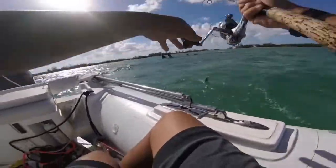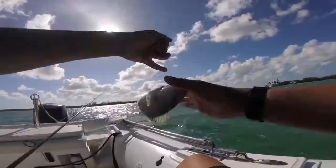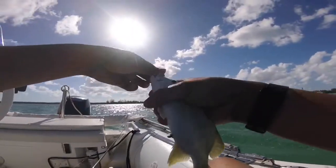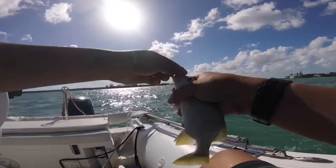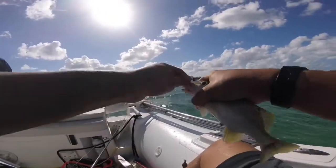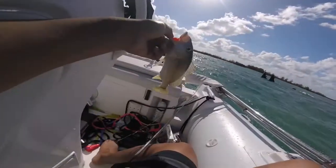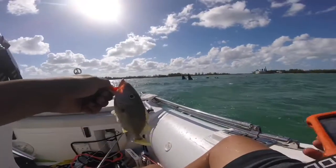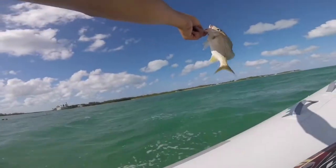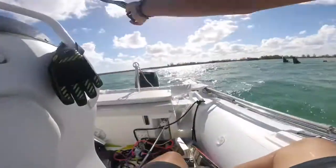What do we have here? Ooh, a grunt. It's a nice grunt, actually. So now I know a good spot to catch fish for dinner, I guess. Big grunt. Of course, he's pooping, but there we go. Species number 2 of the day is my forest fish. White grunt. Taking pictures just to show everyone since, there we go, grunt. See ya, buddy.